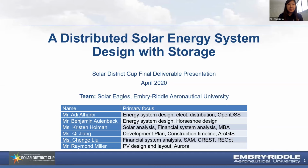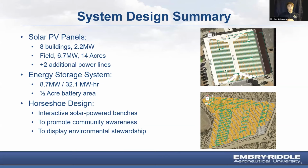Hi there, I'm Ben. I'm a member of the design team. Basically what we came up with was a PV system that would spread over 8 of the 10 buildings we were given loads for. These buildings combined generate in total 2.2 megawatts of power. We have an additional 6.7 megawatts spread over 14 acres of the open field. And in that same field, we have our 8.7 megawatt, 32.1 megawatt hour battery system spread over half an acre.